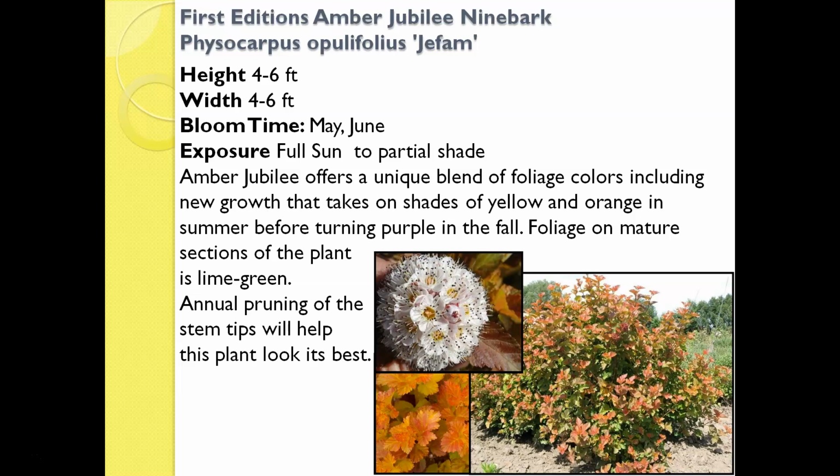I like Amber Jubilee because it has what looks like fall color foliage, but it's spring, summer, and fall. So even in the spring, you'll get that really nice, kind of golden caramel color to the leaf. It does have a white flower. I don't think of the white flower as particularly showy. Ninebarks are typically grown for the color and the foliage and not so much for the flower.